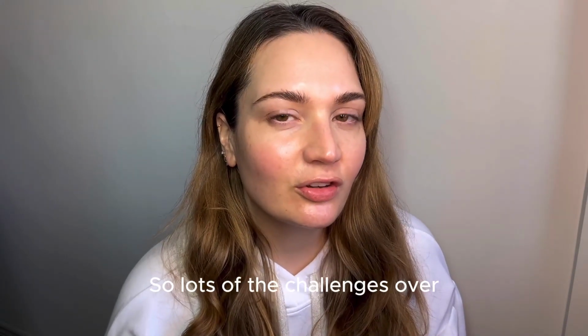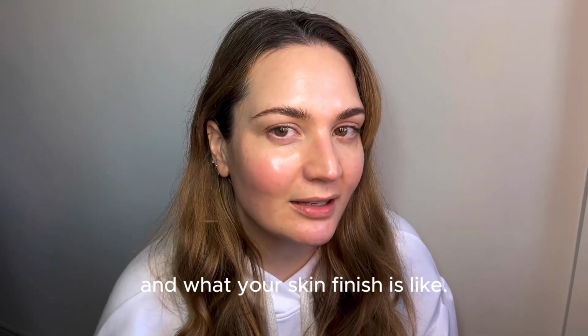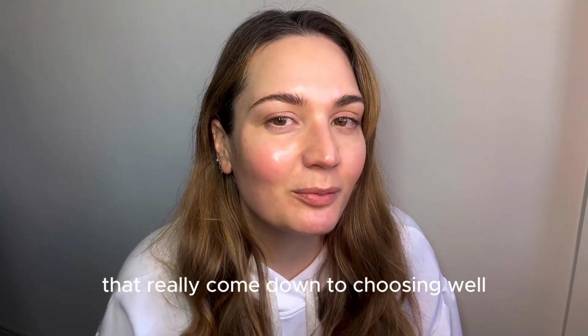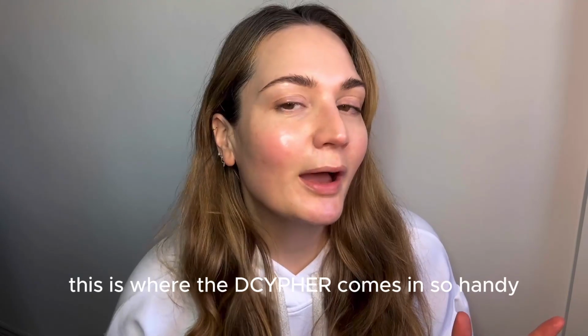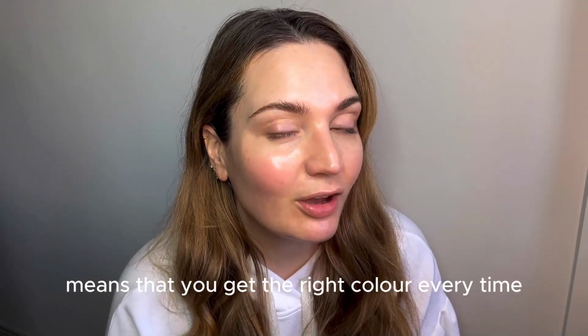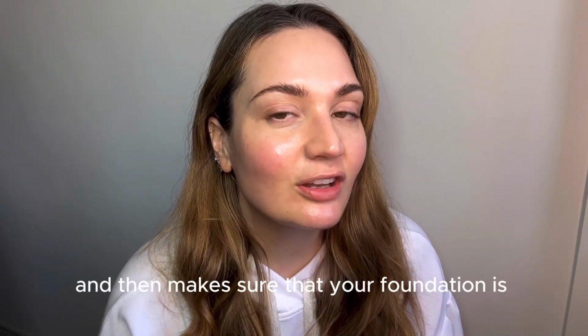So a lot of the challenges over the appearance of having bigger pores is to do with how you apply your base and what your skin finish is like. So the tricks to sorting that really come down to choosing well and having a foundation that's the right fit for you. This is where DCYPHER comes in so handy, because the AI tech means that you get the right colour every time. It reads your skin colour through the screen and then makes sure that your foundation is the exact right colour for you.